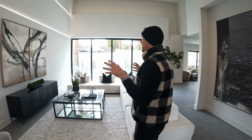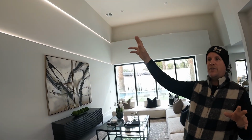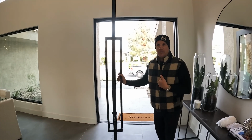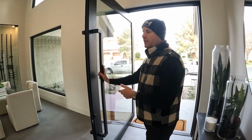You got to know who your end buyer is. You got to know what they're looking for, and the details matter. This door was how much money? It's more than a lot of people's cars, we'll put it that way. I'm not willing to take that risk when I flip a house. Let's say they break this, or one of your guys runs through with a ladder. You're in a whole situation.